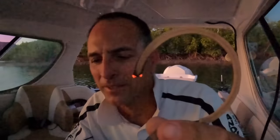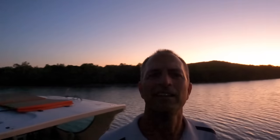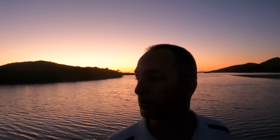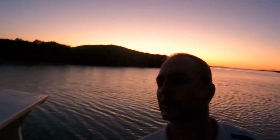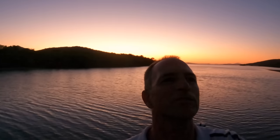Just get a mosquito coil going. This is a super lighter. What I do is I just put it into like a ceramic plate. And then, yeah, won't burn the boat down. So I look really bright there. Have a look at the sunset. That's actually more accurate to what the light is at the moment. Just check, solar panel's still good. There we go.